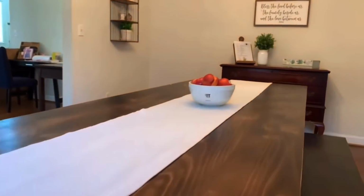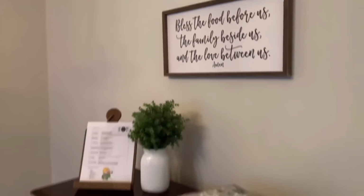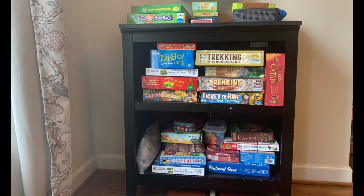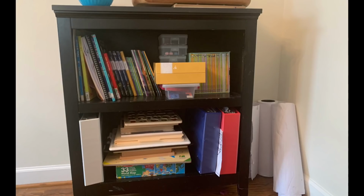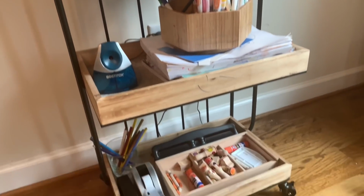our dining room. Our dining room used to have less. It definitely used to be more minimalist. I moved in bookshelves from the playroom and I loaded them up with games and school supplies. We have our art cart in here, and we spend a good bit of time in here.